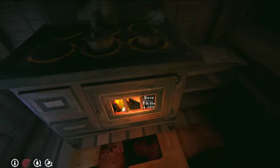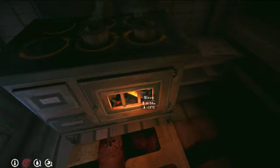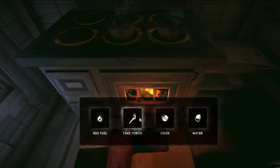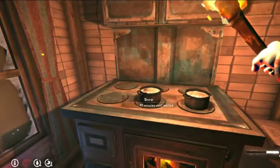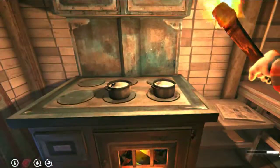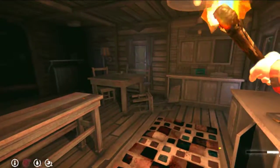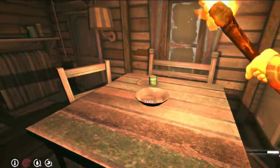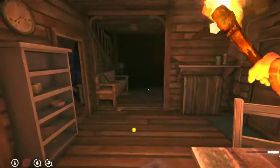So about 2 hours, and that's just about right. So let's take a torch. That leaves us 1 hour and 43 minutes. We got so many more cooking spots here. We could be cooking coffee as well. More condensed milk? Yeah, just what I need. Is it food or...? Let's take it.